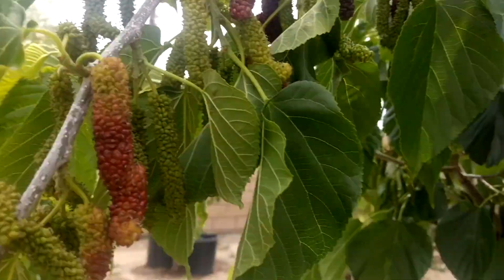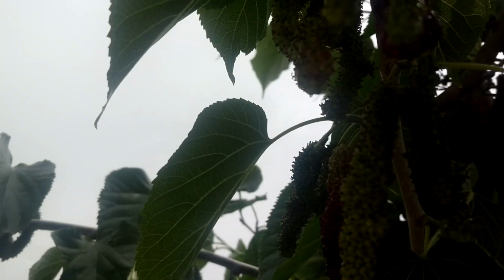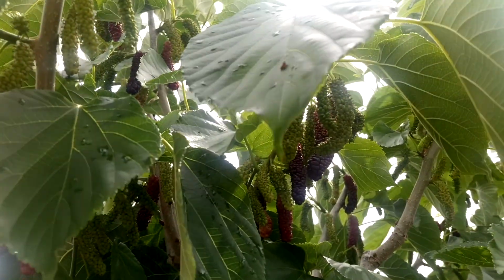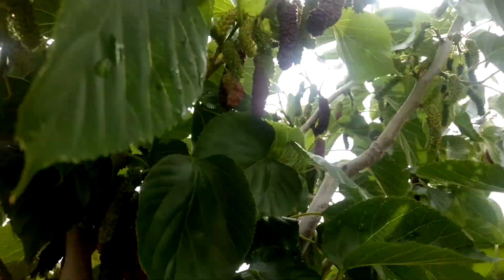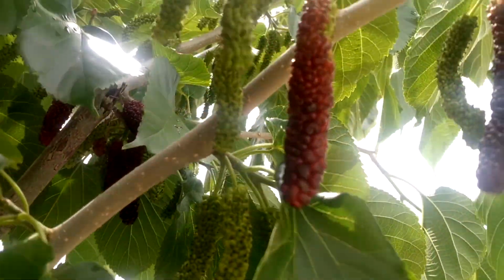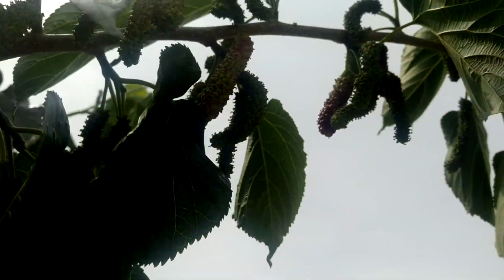There's a lot of them. Ripe, you can see. Wow. Look at that. Beautiful. Right on the top right there. Everywhere you look, it's ripe. Look at that. Look inside here, a lot of them. Ripe right here too. Look at that, like crazy, ripe.